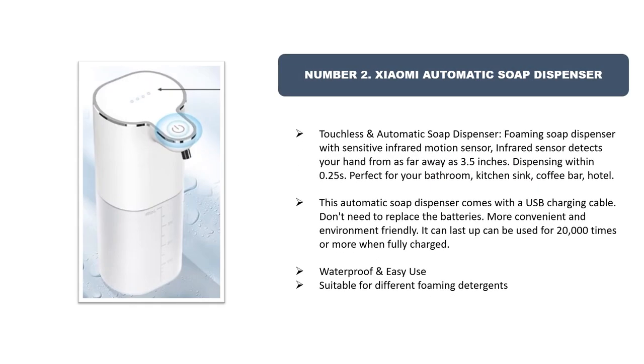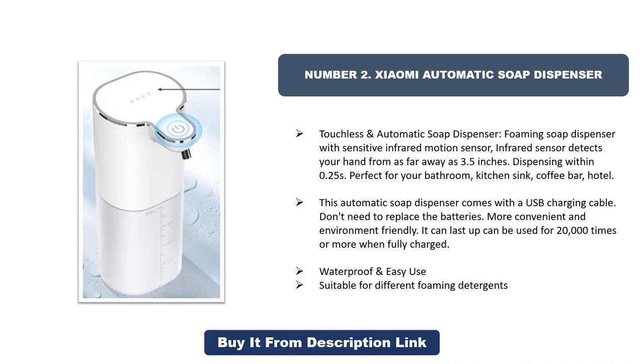Number 2. Xiaomi Automatic Soap Dispenser. Touchless automatic soap dispenser. Foaming soap dispenser with sensitive infrared motion sensor. The infrared sensor detects your hand from as far away as 3.5 inches. Dispensing within 0.25 s. Perfect for your bathroom, kitchen sink, coffee bar, hotel.